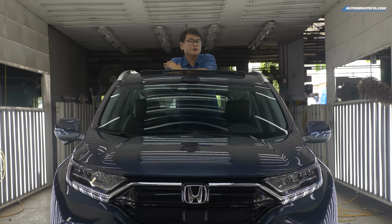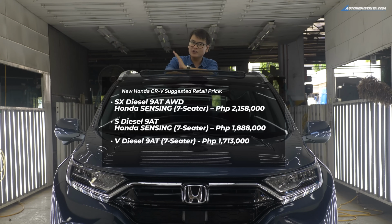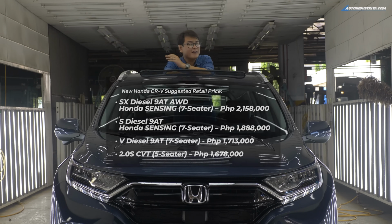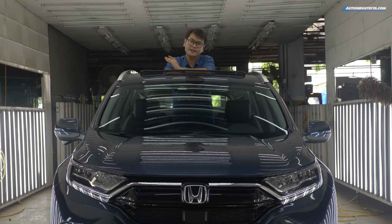And that, folks, is the 2021 Honda CR-V. Now, if you're in the market right now for a compact crossover, maybe you should hold it off a little bit longer and give this one a test drive. After all, the CR-V has been a firm favorite in its segment for over 20 years now, and we're expecting this one to still be the same.